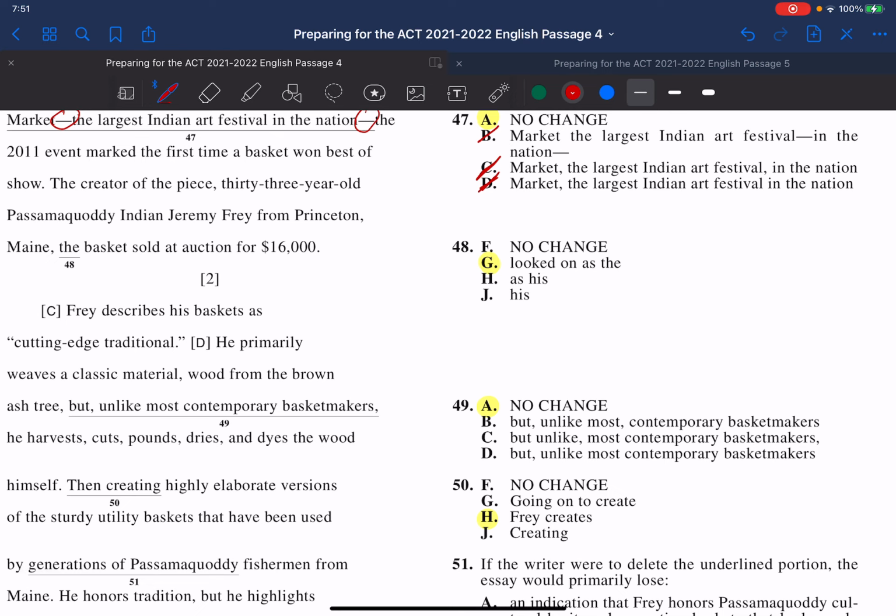So it says the creator of the piece, 33-year-old Jeremy Frey. Now this is introducing the subject of this sentence. But by the time it gets to here, it says the basket sold at auction. So all of a sudden it switches and makes the basket the noun. So what we need to do is rephrase this so that he is the subject.